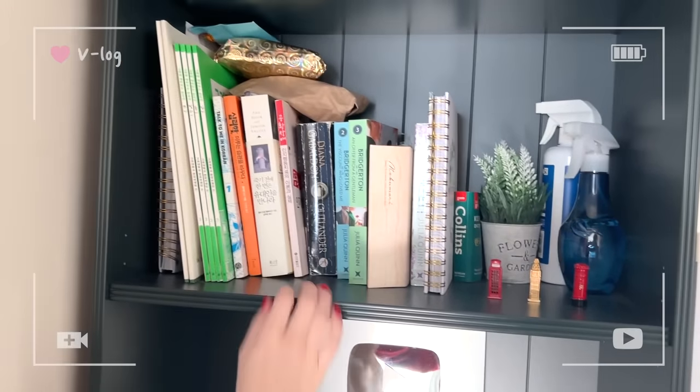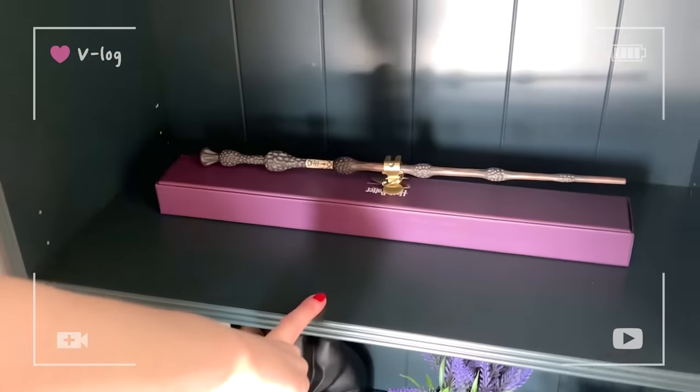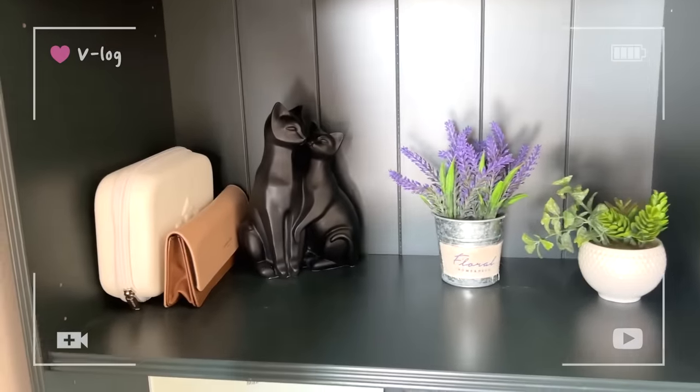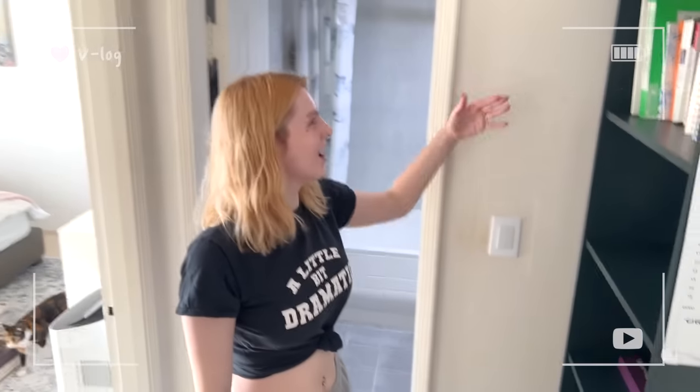So we have some books. We have Jin's other silver button. We have Jin's elder wand. We have a spare shelf. And then underneath we have the medicine and the shark skins. Because I love a good shark.